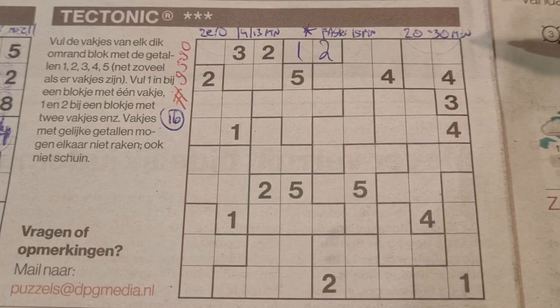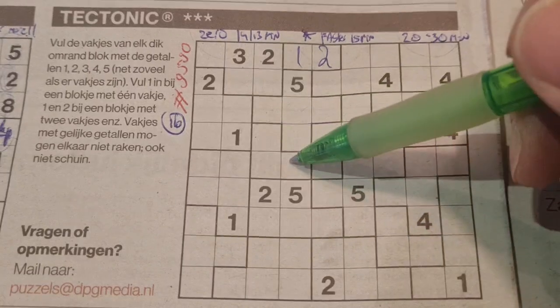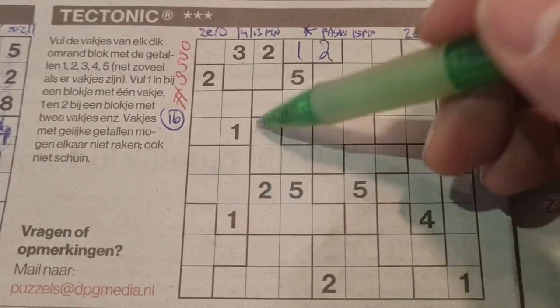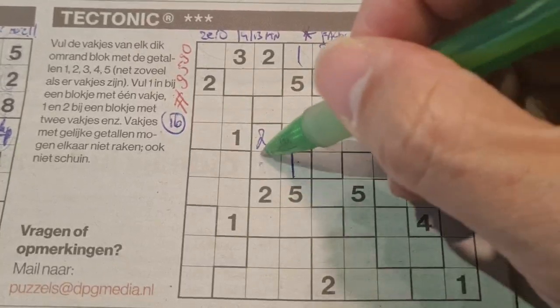Next question, do we have here a triple box? I see here a triple box and there a triple box contains the 1 and 2 and 3. Well, these 2 boxes can be a 2, so the 2 should be here. So the 1 and 3 are left. We have a 1 there, no 1 there. 1 should be here and a 3 goes there.